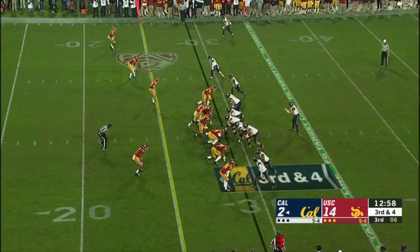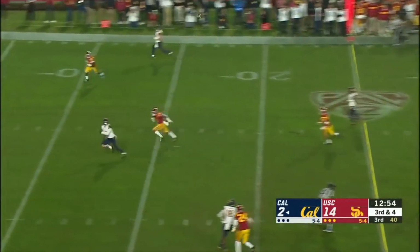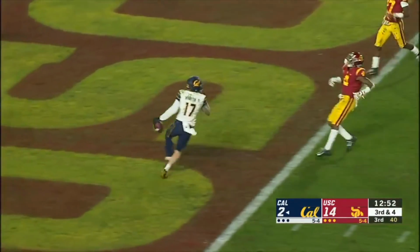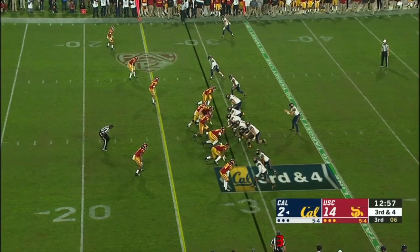Now to start with the highlights, let's look at Vic Wharton's touchdown, which made the score 14-9. This play came on 3rd and 4, which is a situation where we love to spread the defense out with empty formations, as we see here, and then run a quarterback draw up the middle. And on this play, USC is clearly playing to take this away. What we see here is that USC is playing cover 0, and so all 11 defenders are within 10 yards of the line of scrimmage.